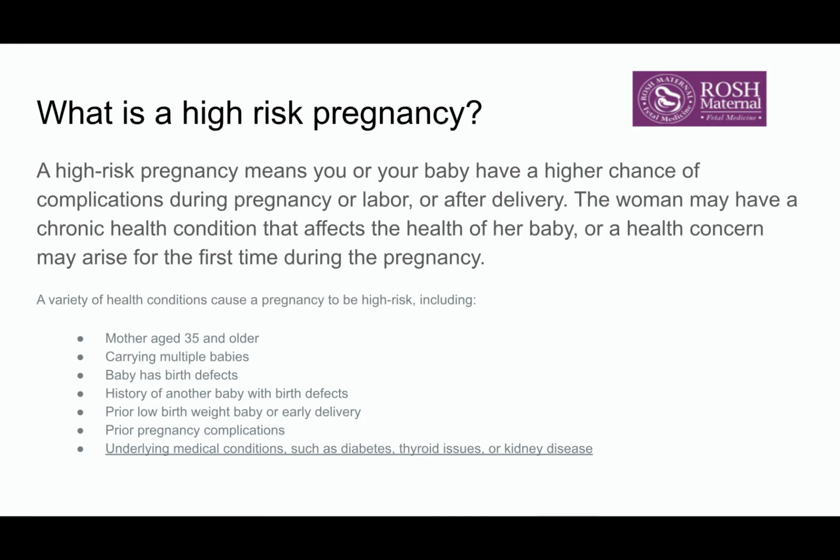I just wanted to bullet some of the various health conditions that cause a pregnancy to be considered high risk. Some of these include mothers aged 35 or older, carrying multiple births, baby has birth defects, prior low birth weight of a baby or early delivery, and most importantly, underlying medical conditions such as diabetes, thyroid issues, or kidney disease. Diabetes being, as I mentioned, something that I really was exposed to the most.